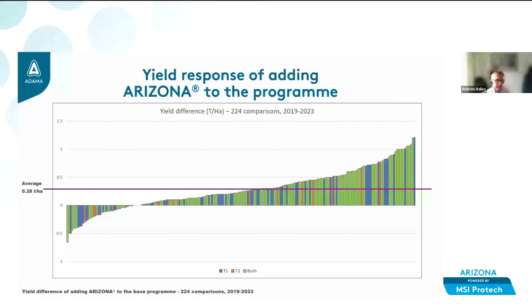This is an overview of our trials data over a 5-year period from 19 to 23, where we're looking at the yield response to adding Arizona into a base program. We've got 224 comparisons here over that period. This includes the bars in blue, where we've included Arizona in the program at T1 only, orange T2 only. The greens are where we've had it in at both timings. Anything above the 0, of course, is a positive yield response. So it's just giving you the big picture of trends, and the average response over that wave chart is 0.28 tons per hectare.